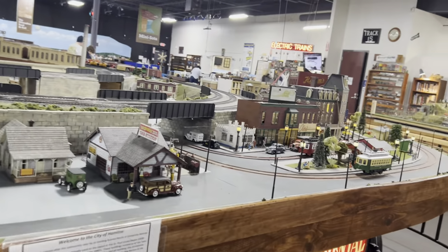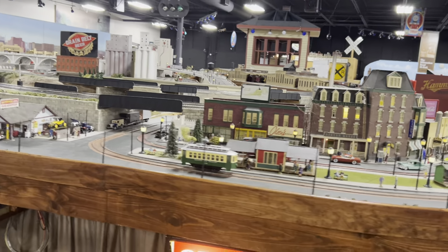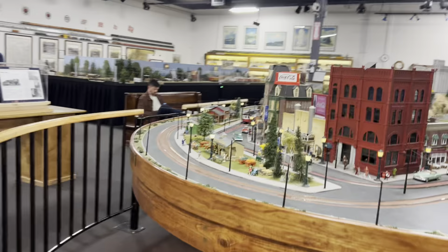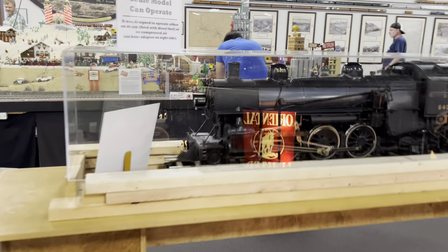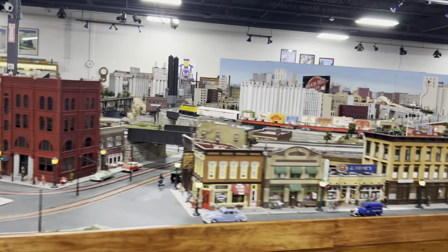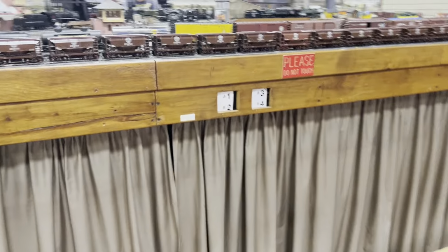Over here is a trolley. This button must be for the other trolley. Oh, and if you look over there, you can find a live steam engine over here. It operates on either steam or compressed air. Interesting. Here's the circus train again. Yeah, they have these fences here for a reason, so you can't touch them.